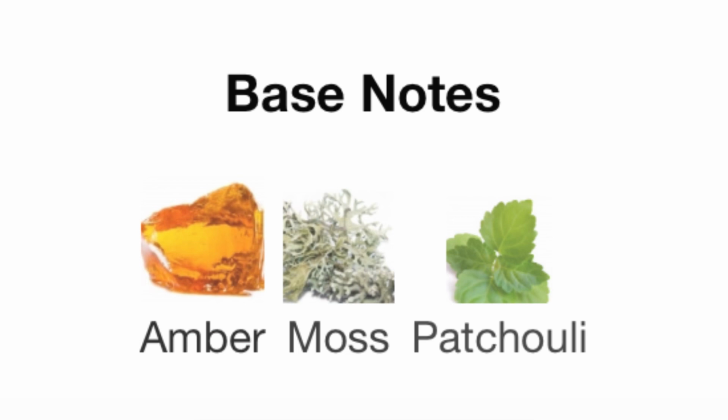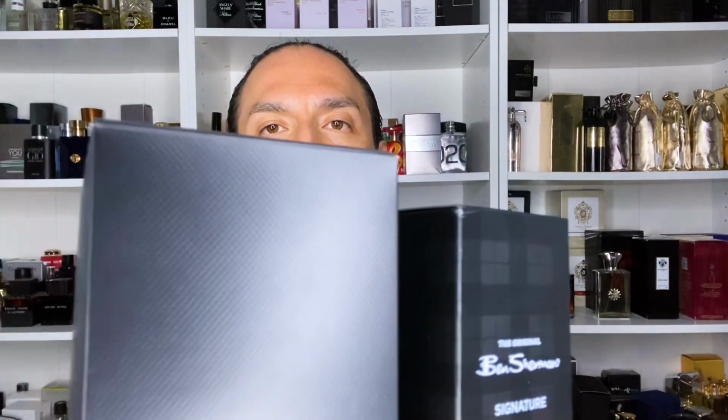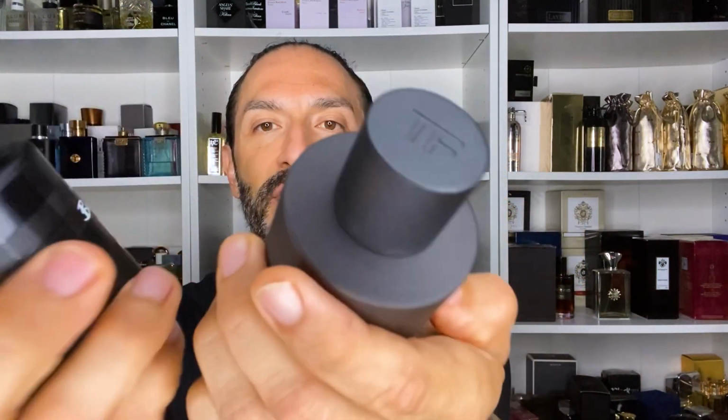Okay, I have to grab my Tom Ford Ombre Leather just to compare it. Even the presentations look kind of similar. Both are in the black box and both come in the black bottles. Even the shape of the bottle looks a bit similar. Let's see if my memory didn't fail me. Let's see if it really smells like Tom Ford's Ombre Leather. Yes, it does. It does smell very similar.